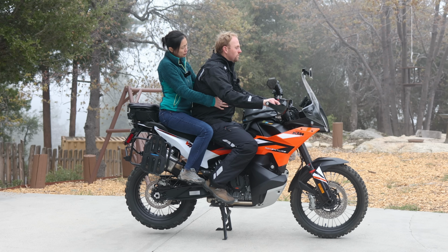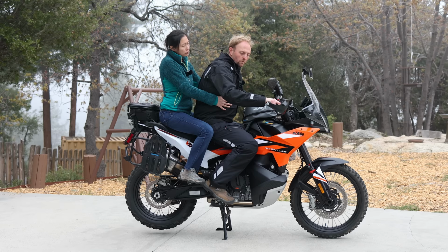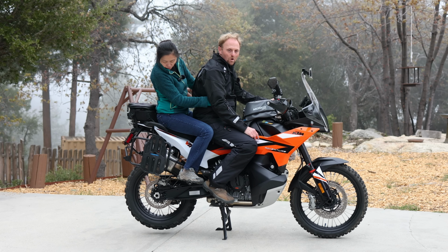Yeah, and I barely feel you back there. Like, I don't feel like you're cramping me or pushing me forward. Okay, good. Feels like there's plenty of room for two people here. Yes. We're both... I mean, I'm a pretty average-sized guy. Maggie's fairly small, obviously. But plenty of room and you feel good. And the grab handles are comfortable for you.